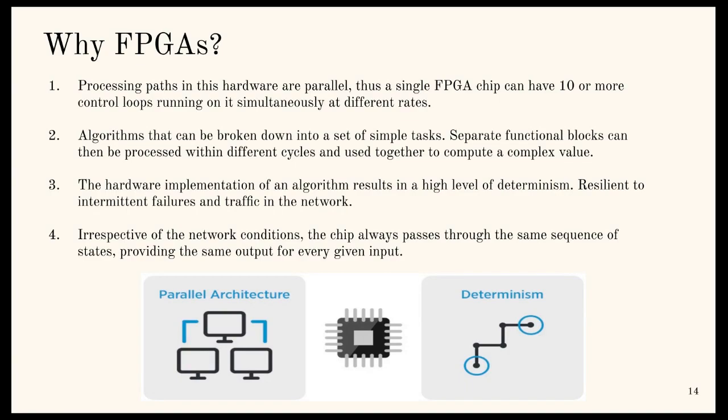And the hardware implementation of the algorithm results in a high level of determinism, and this is resilient to intermittent failures or traffic in a network. Unlike a CPU, which has multiple layers involved in the computation, here there is only a single layer, and that is why it is deterministic. There are not multiple things running in parallel, so CPU traffic or network traffic is very low here, and it is much more resilient to intermittent failures.